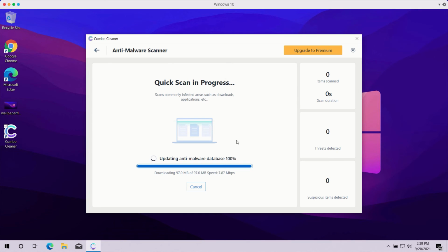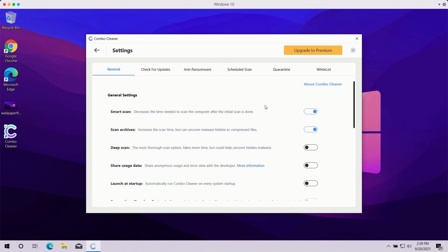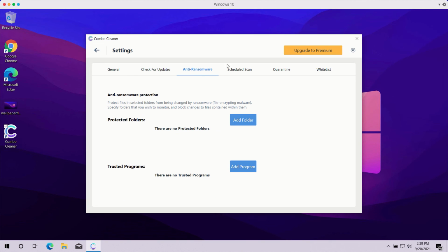So after the anti-malware database is successfully updated, the program will begin the analysis of your computer, and then you will see the summary of all threats that were found during the scan. The scanning may take a while. It depends on how infected your computer is, but pay attention to some features in Combo Cleaner, such as anti-ransomware.